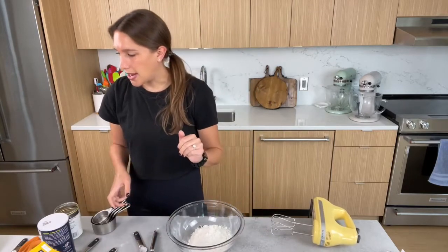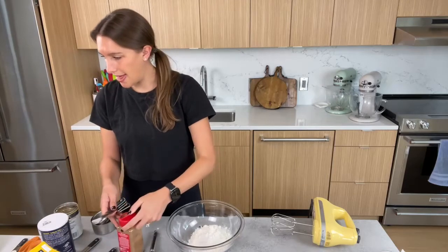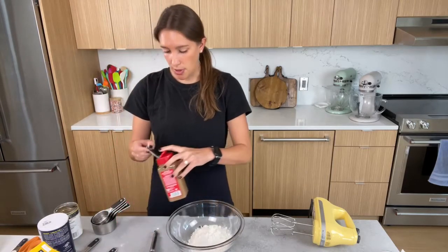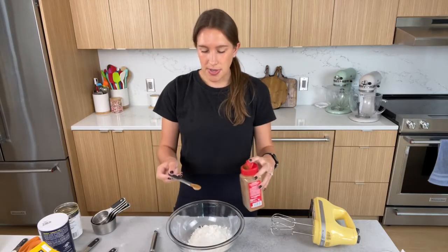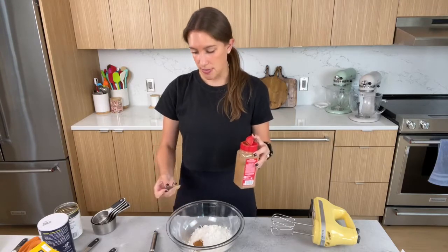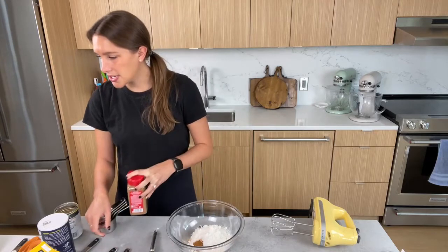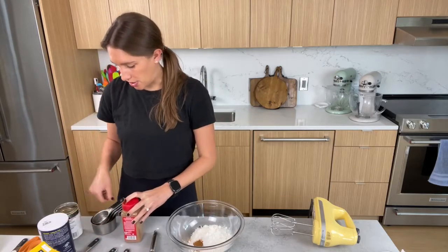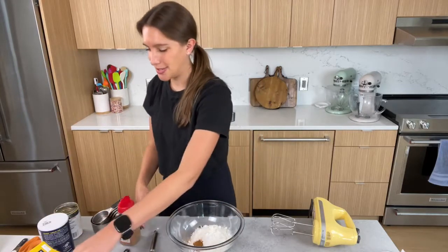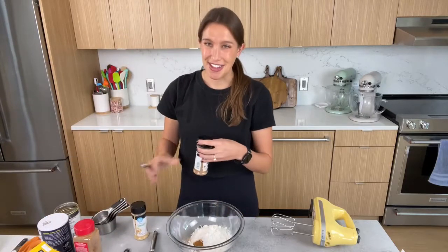And then we're gonna add in our ground cinnamon here. We're also adding in a half a teaspoon of that, about 2 grams. Whenever it comes to things that have really small measurements like this, I like to just use a scoop because it's a little bit easier to make sure that you're getting the right amount. And then we're gonna add in just a little bit of ground ginger and ground nutmeg. For this, we're just using 1/4 of a teaspoon, such a tiny amount, but you really wanna get all those spices in there because they add so much delicious flavor.